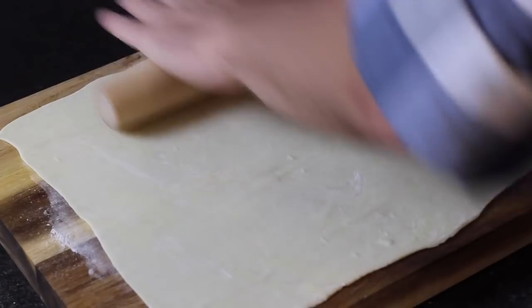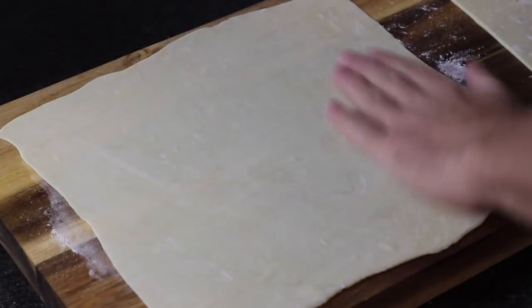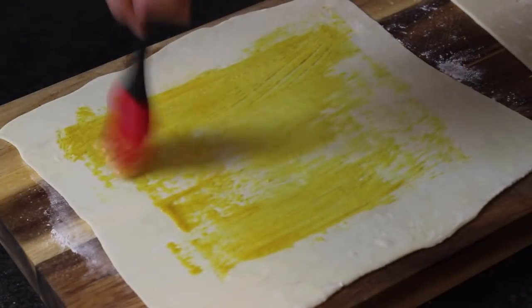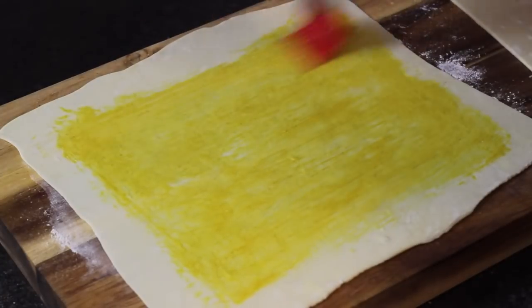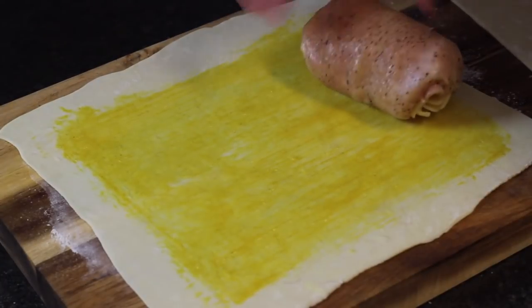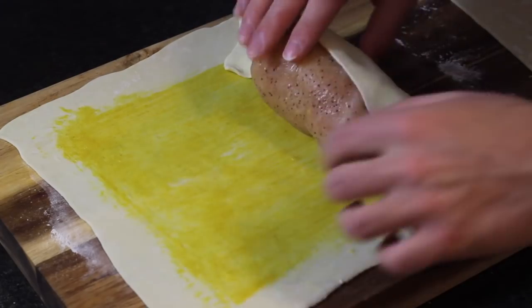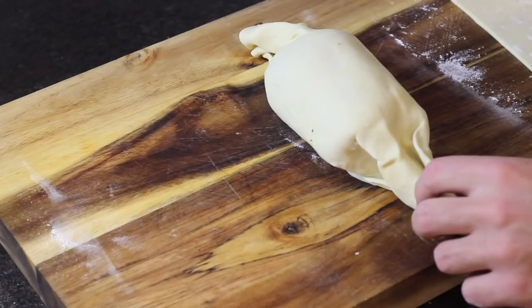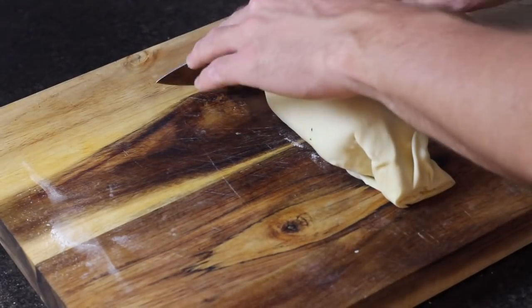You only need one box with two sheets because once you cut each one in half, you can roll them back out to squares and they should end up being perfect. The last thing you gotta do is roll up your chicken rolls in your pastry. You wanna kinda tuck the excess underneath the bottom.